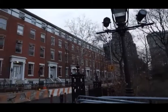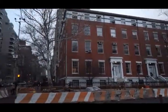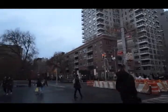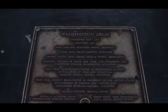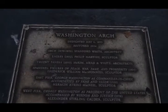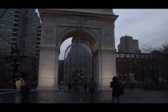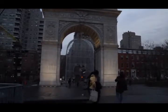Several months before installation, the Washington Square Association voiced their opinions in protest against the public artwork, stating that the art piece would obstruct the tradition of erecting the park's annual Christmas tree, which would have stood where the artwork stands.